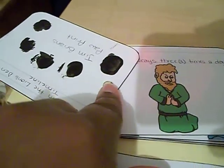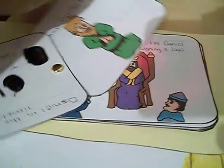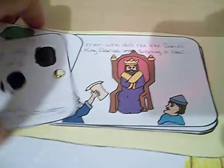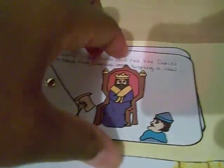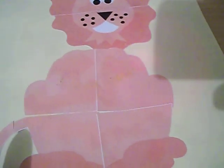I put a little brad there on the side, or some people call it a clasp. I call it a brad. And then you just turn the pages like that, and it goes through the whole story of Daniel for children to be able to read at his age level, when he's able to really read better than what he is. And then if you flip it over, I found this little image, I'm sorry, I can't remember the website, but I just printed it out, and Jim Bryan pasted and put the lion together. So that was our letter D.